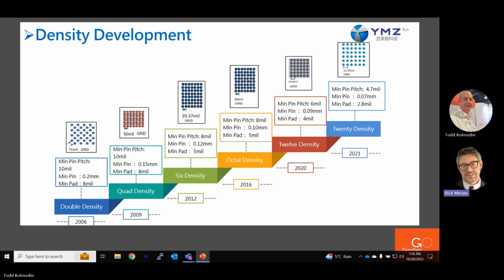We did something called the double density, where we did the X and Y on 100 mils and then put a test point in the middle and called that double density. And then now we have 50 mil, so the spacing in the X and Y is 50 mil. And then from there it progressed smaller, like 40 mils, 35 mils, 24 mils, and I think 22 or 23 mils, all trying to get more test points in a little square area because the boards got smaller.